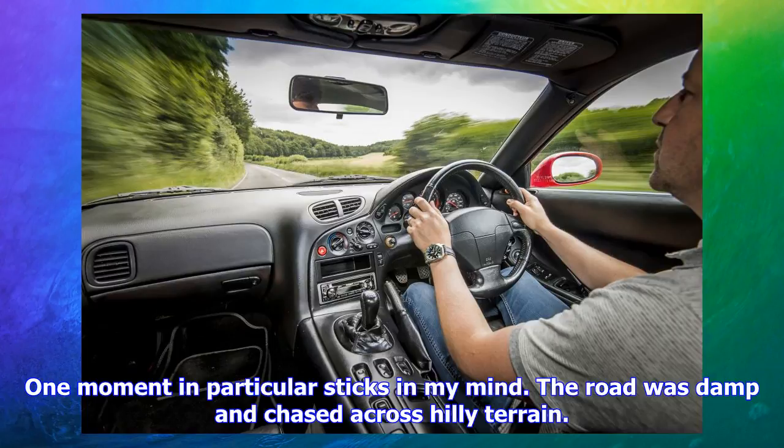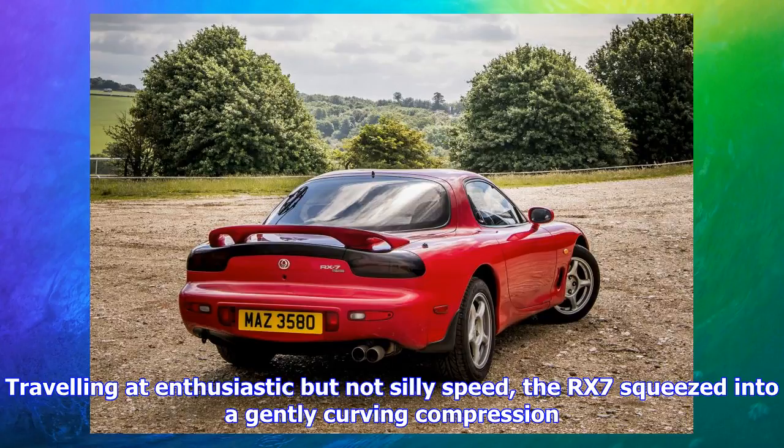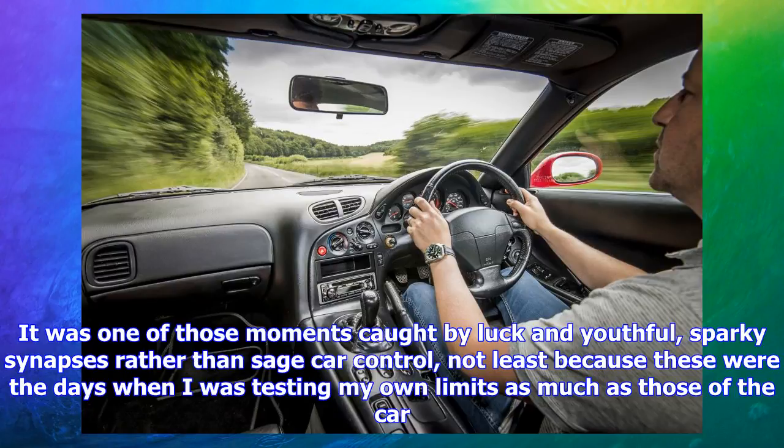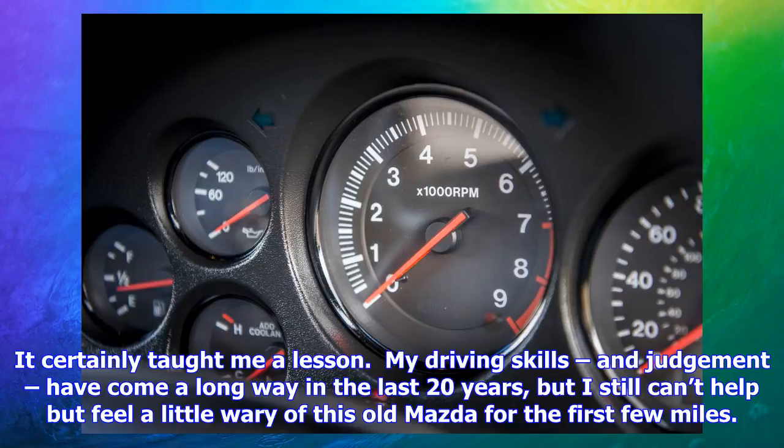Funnily enough, of the memories I have of my first drive in an RX-7 back in 1993, the most lasting impression is of a car that demanded respect, something the 22-year-old me had just enough of to keep the Mazda out of the weeds. One moment in particular sticks in my mind. The road was damp and chased across hilly terrain. Traveling at enthusiastic but not silly speed, the RX-7 squeezed into a gently curving compression. As the suspension got towards the bottom of its travel, the vertical and lateral loads pushed the tail out of line with little warning. It was one of those moments caught by luck and youthful, sparky synapses rather than sage car control, not least because these were the days when I was testing my own limits as much as those of the car. It certainly taught me a lesson.